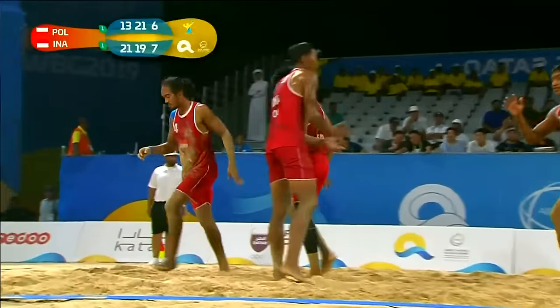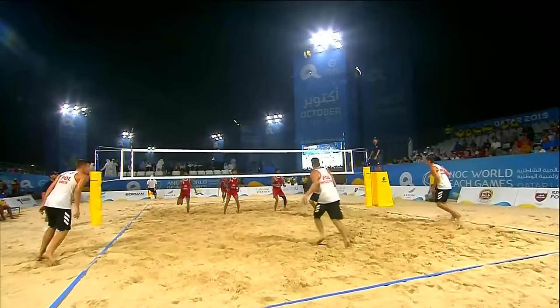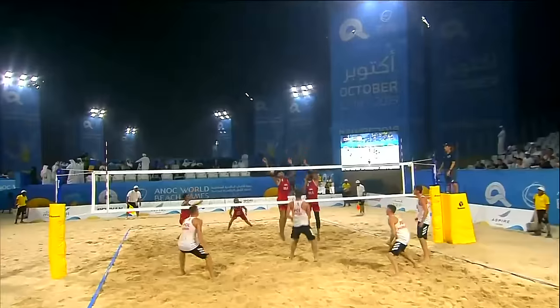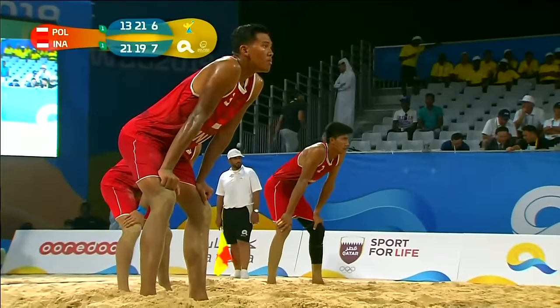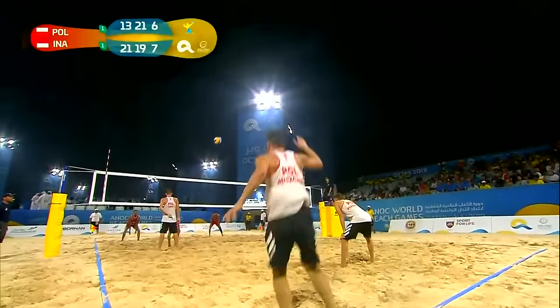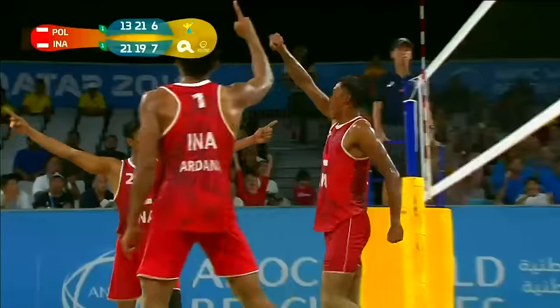They're still very much in this. It's only a one-point game in this third set. It's a great game. Another great advert for the sport after the women's bronze medal match. We're treated to a three-set thriller. We've got the same again here. Yeah, good work from Yosi.